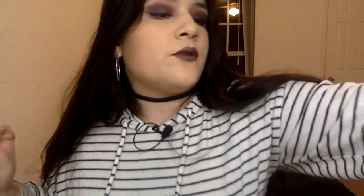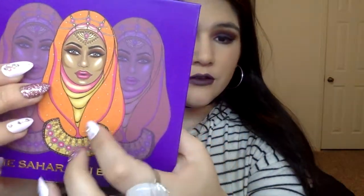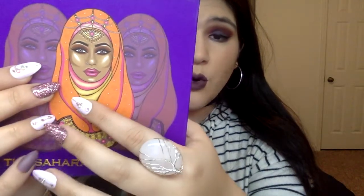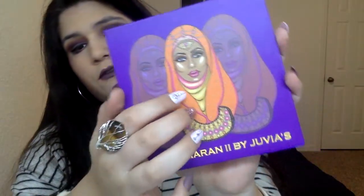And then the last one on this shelf from Juvia's Place is the Saharan 2, because I showed the first Saharan. That was like the first one. And then this one, and I just thought the girl on here was gorgeous, absolutely gorgeous. And I love her headscarf and her makeup. It's just, and the purple that's like royalty. I just think it was very fitting.